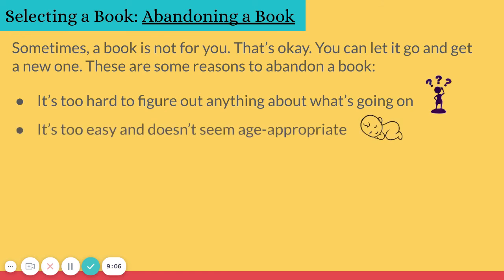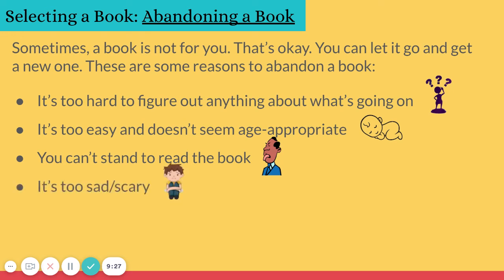Or on the other hand, it could be too easy and it doesn't seem like it's age appropriate. If you can't stand to read the book, that totally defeats the purpose of what we're doing. I want you to enjoy yourself. So if you can't stand to read this book because of something about the book itself, it's okay to put that book down. If it's too sad or too scary, or if it's just way too long and you're overwhelmed by how long it is, those are other reasons that it's okay to put a book down.